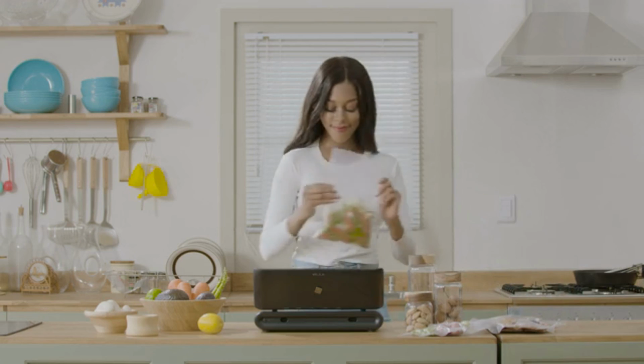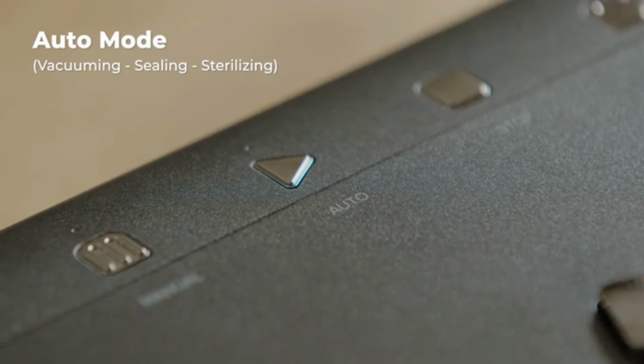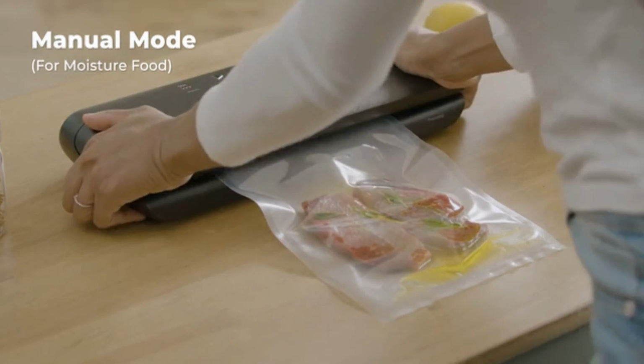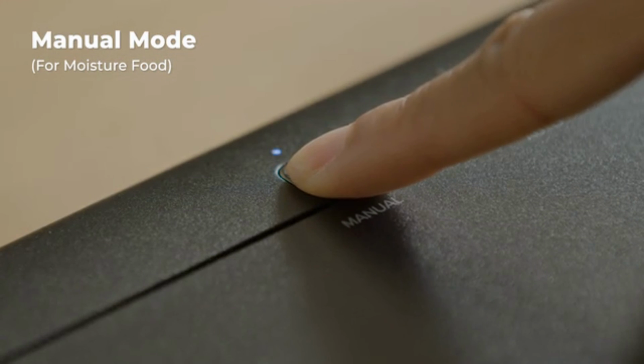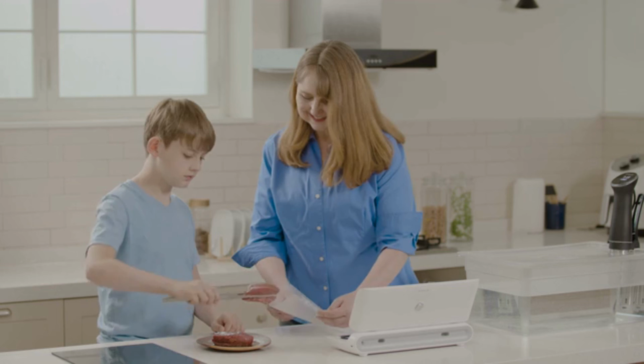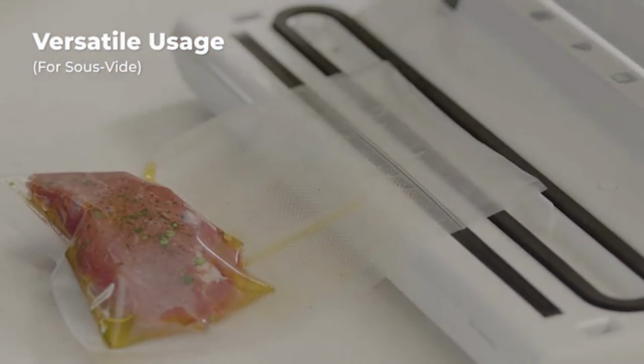Best of all, SealVac is super intuitive. Start and finish vacuum sealing by pressing the Auto button once. When packaging foods with a lot of liquids, use the Manual button to control the level of vacuum sealing. This can also be used to marinate meats for sous vide style cooking.